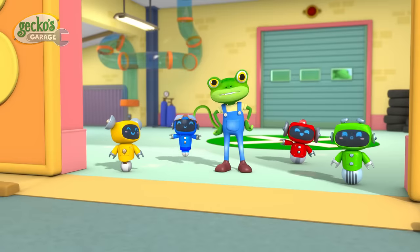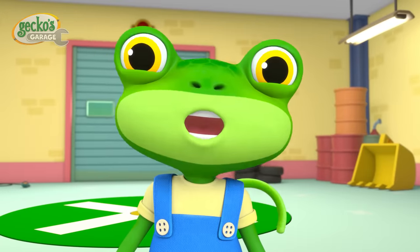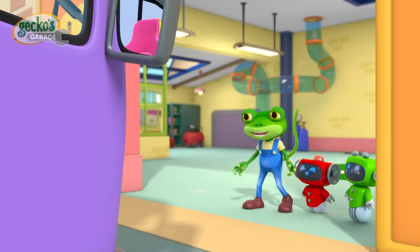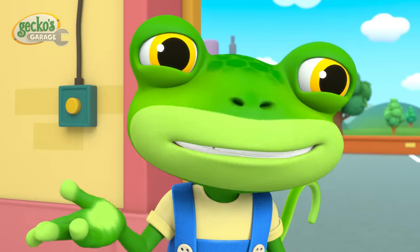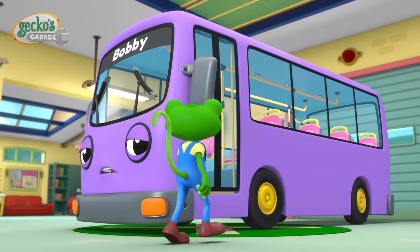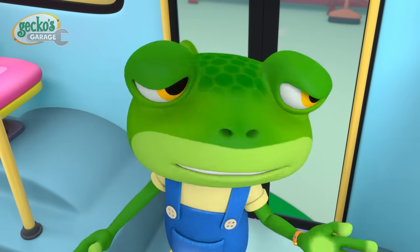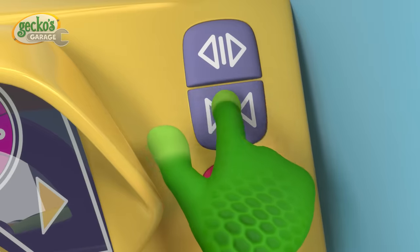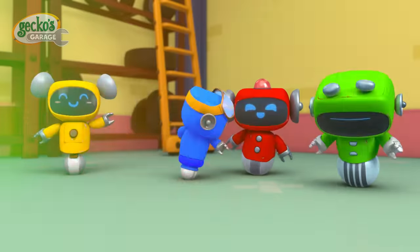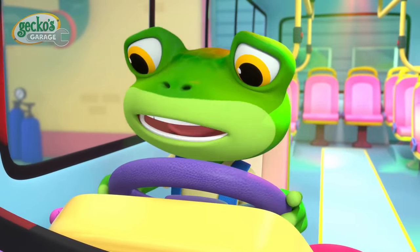Hello, everyone. We're waiting for Grandma to arrive with some of her famous apple pie. Yum! Oh, that must be Grandma. Huh? Oh, hi, Bobby. We weren't expecting you today. Is everything okay? Wacky wipers! Let's take a look at you to find out what's wrong. Phew, that was close! Now what seems to be the problem? Huh, that's not right. Your controls are all mixed up! Let's try restarting your engine to see if that helps solve the problem.